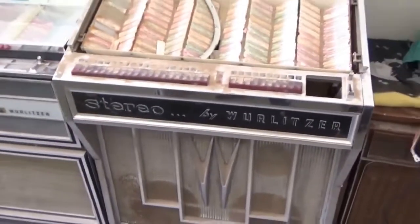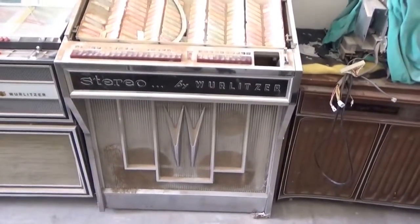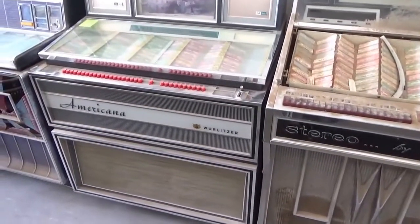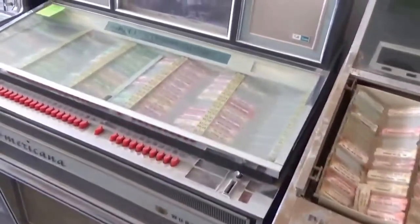Here is a 2800. I don't want to call any of them parts machines, but this one is missing some parts, as you can see. Next to it is a 3000 Americana. Nice shape, really nice shape. Well, I take that back, it's 3100.